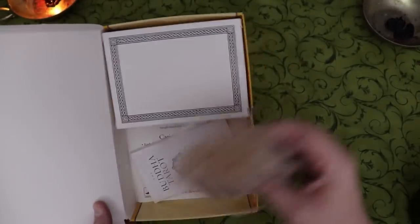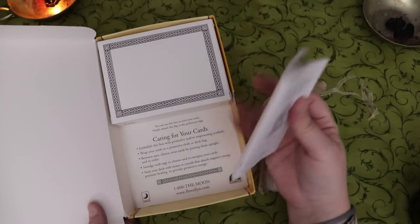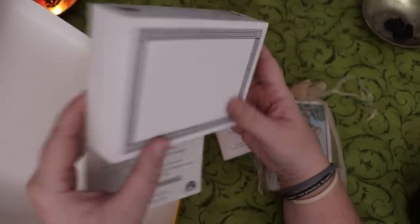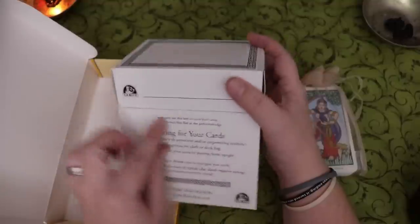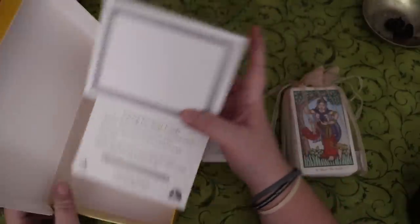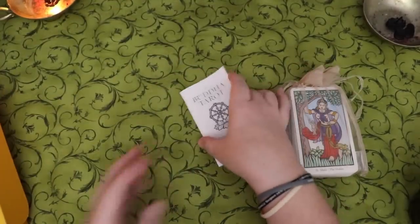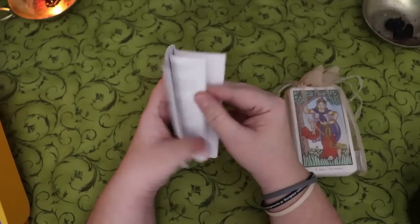It comes with a copy of the deck in this organza bag and a little white book. This is sort of like a space filler, and it talks about how to care for your cards. It's actually a tuck box, so if you choose, you can keep your cards in it. It says you can use this box to store your cards, just detach this flap at the perforated edge, and it talks about caring for them, which is pretty cool. This is in really nice condition, the Buddha Tarot. I love Robert M. Place's work, and this little white book looks pretty meaty and decent, for sure.